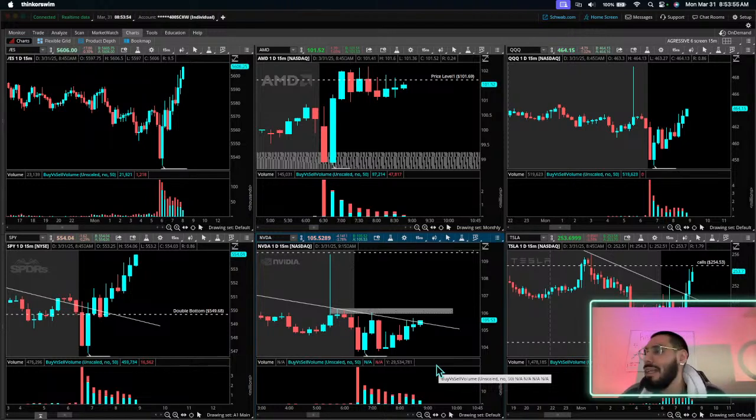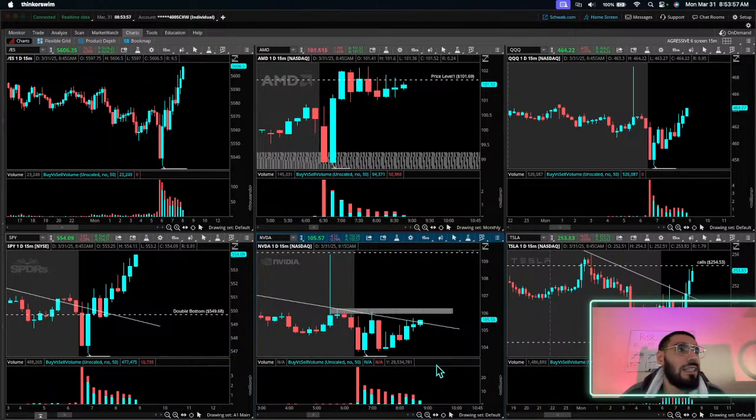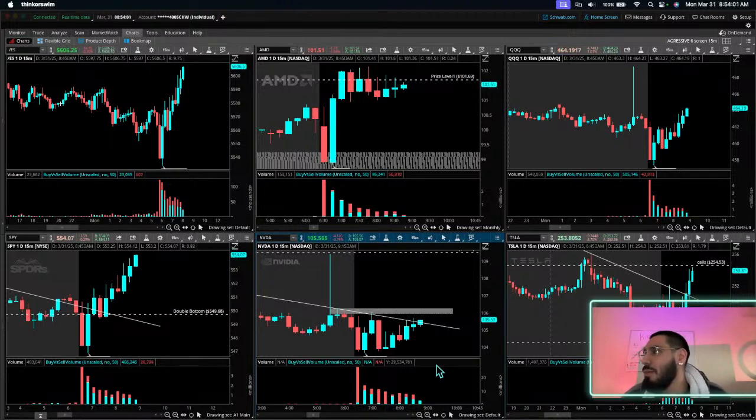These contracts are not that bad either. They're only going for 390. It's below 400, which is kind of something that I can handle. I don't mind taking it.